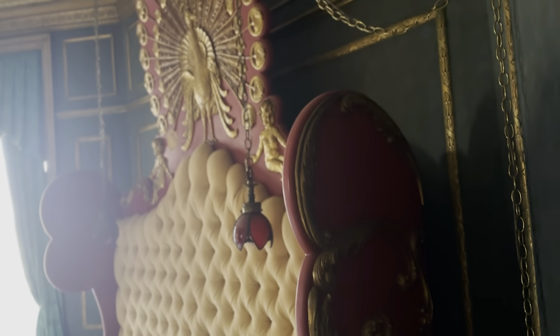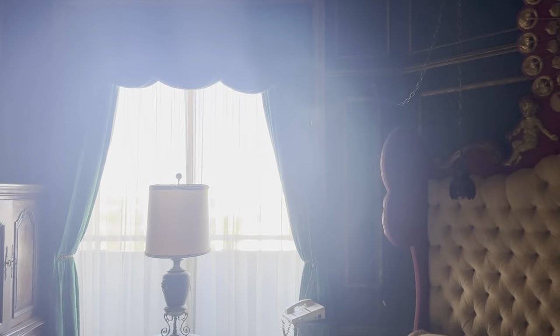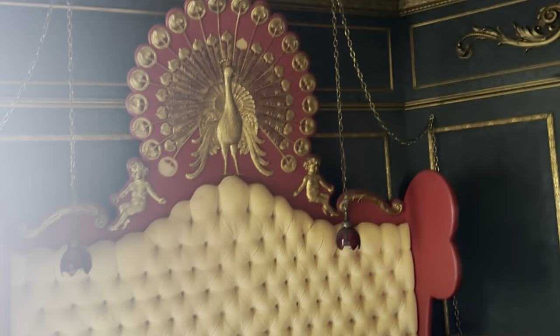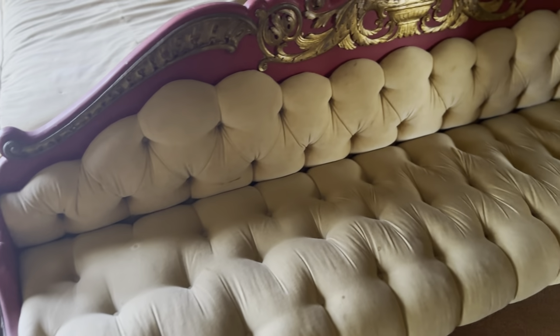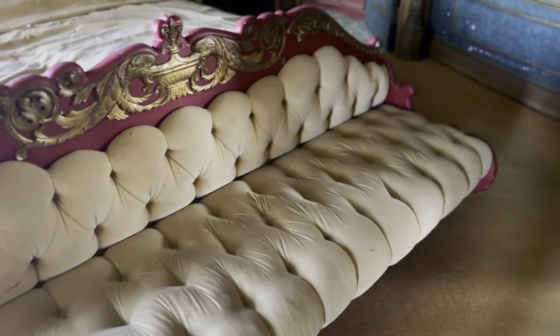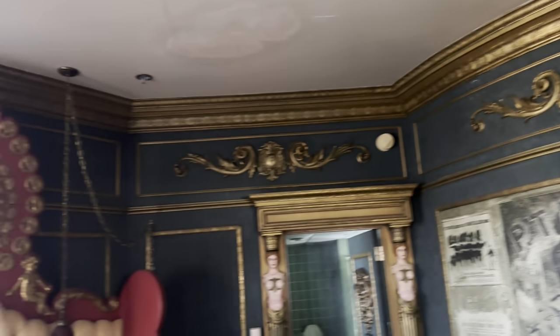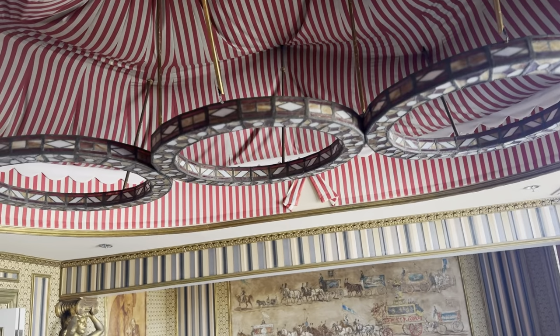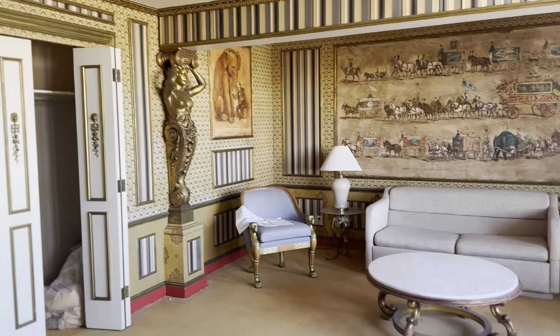So when the circus would come to town, this is the room the real Barnum and Bailey would stay in. And the bed is beautiful. Let's look at the detail. What's crazy is that I have an actual brochure. This is the big top room. I have an actual brochure from when they first opened up here at the Astrodome Hotel.